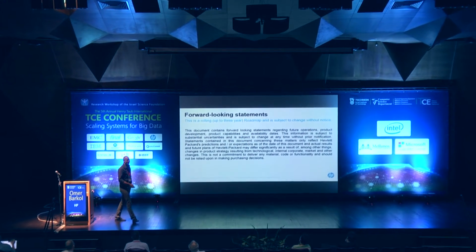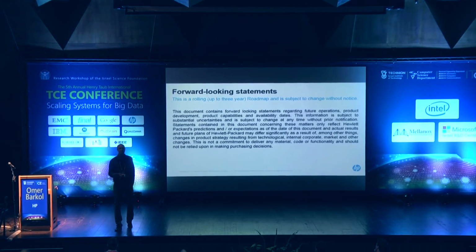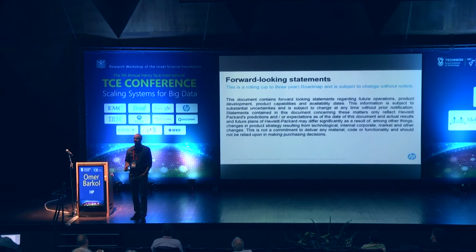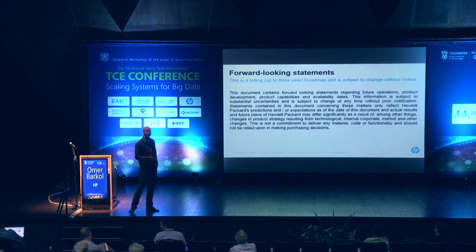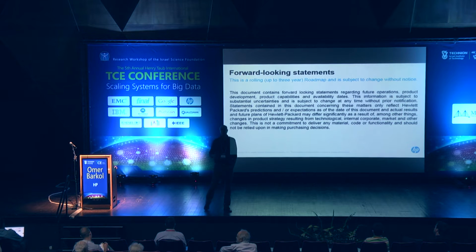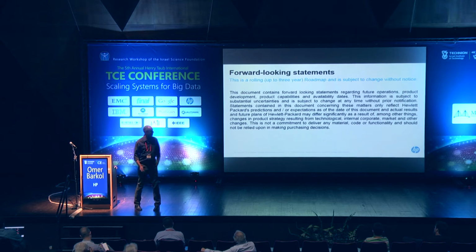And just to say, you don't have to read it. I just want to show you. This is just to say that this is research. It's not a promise for any product. And we do hope to make it a very big product and to transfer a lot of technology out of this project, but for now it's a research project.